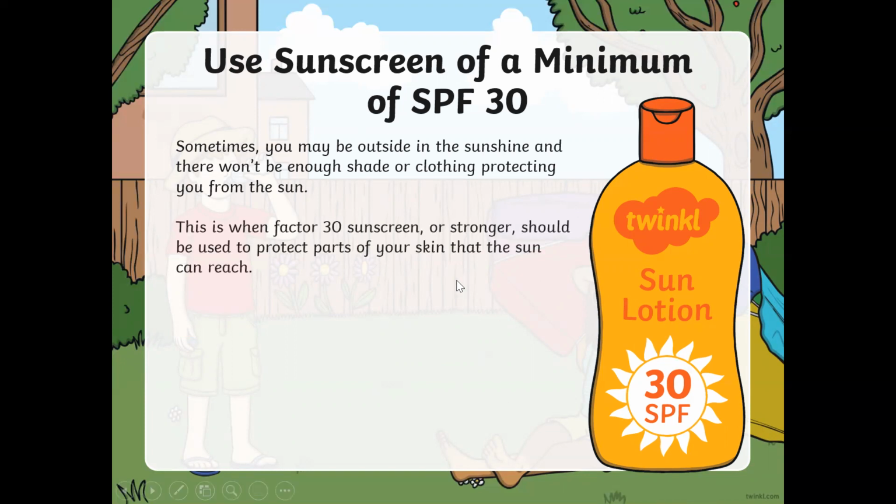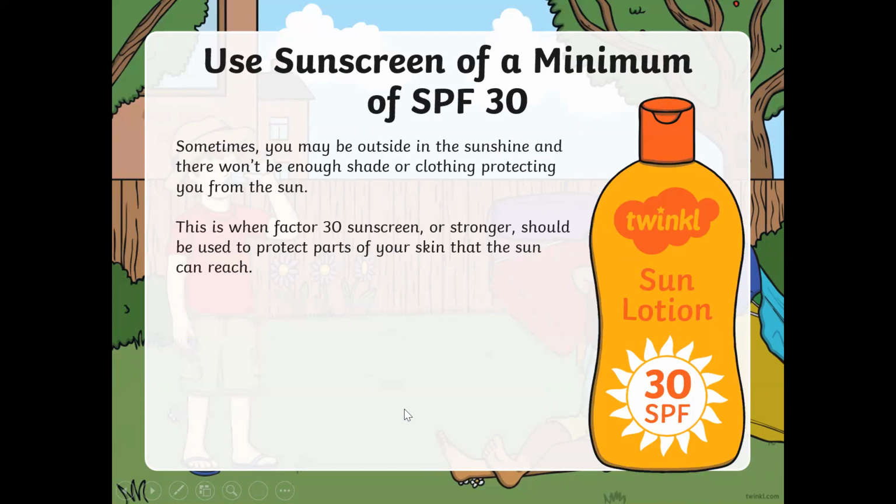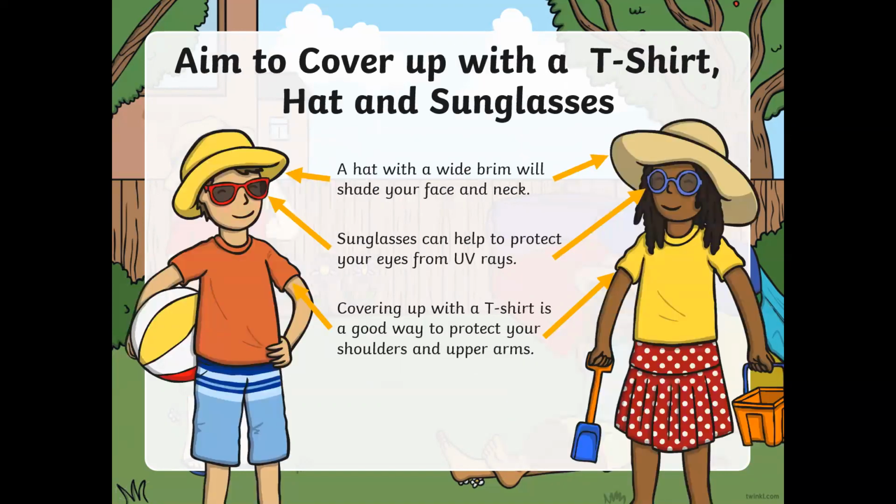If it's factor 30, it should protect your skin. It describes the amount of sun protection factor that it provides. The SPF factor describes the strength of the sunscreen's ability to prevent those ultraviolet rays from damaging your skin. Okay, it provides 30 times more protection from the sun than your natural skin. Okay, so please make sure that you remember all these rules when you're out in the sun.